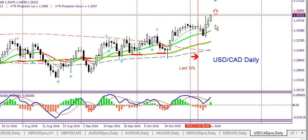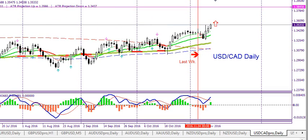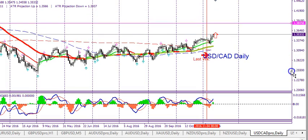So oil, I believe, could come down a wee bit more, but we are kind of overextended on oil, or if we want to use another terminology, we are almost oversold on oil. It could come down a wee bit more, but it could bounce up pretty soon and reverse just a little bit higher. So that means this could go up a wee bit more and then reverse to the downside. But let's take a look. I want to just zoom out a bit and let's take a look.